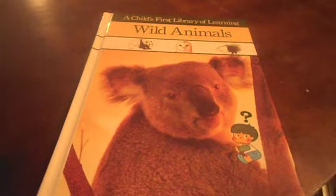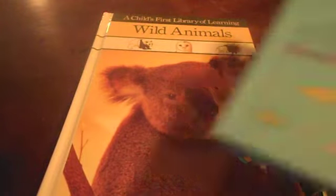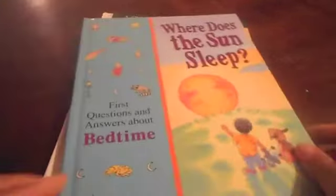So they go across the gamut of not only science but social studies, health and hygiene, anything you can think of. These are also a more simplified version of the Time Life books as well.